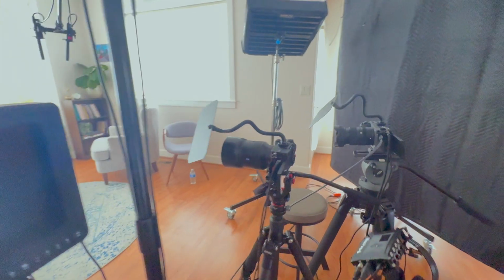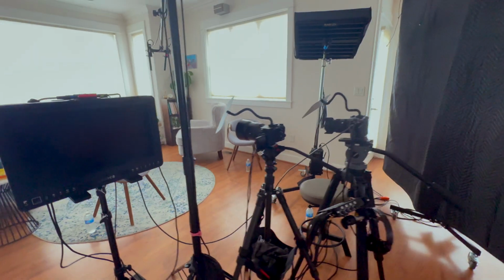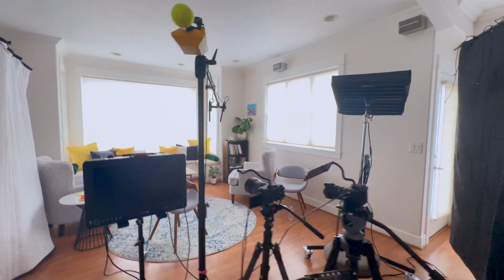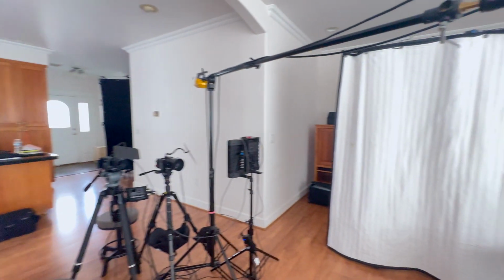Everything else is pretty much the same in terms of setup. We've got an FX30 over here with the 18-50 Sigma. I've got the 85 Rokinon lens on the B camera, which is the A7C2. And then these little SmallRig flags that come right off of the cold shoe, which are actually pretty handy, because when you're getting a little bit of flare that's coming in from a light source that might be like over there, then I can actually block that.